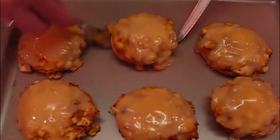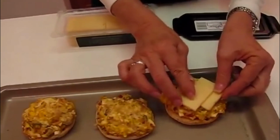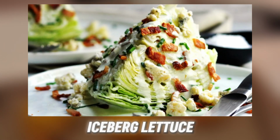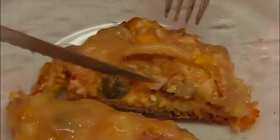Served on a toasted English muffin, the creamy tuna salad was piled high and topped with slices of melty Swiss or cheddar cheese before being broiled to golden perfection. Often paired with a wedge of iceberg lettuce or a side of tomato soup, this dish was a nostalgic classic that hit the spot every time. Though tuna melts still exist, the English muffin version deserves a comeback in the brunch world.